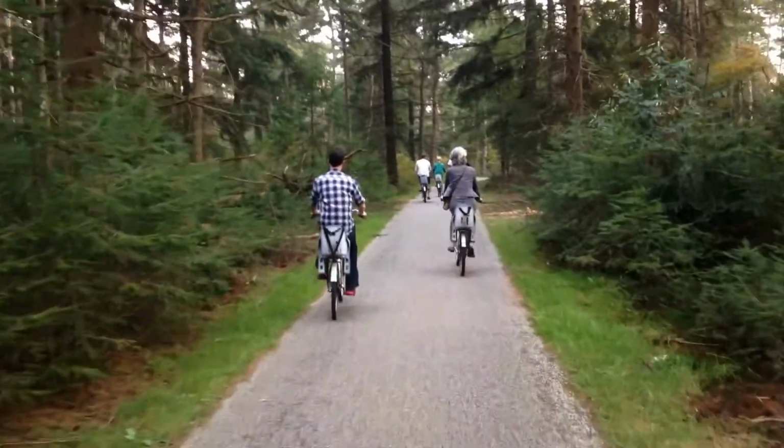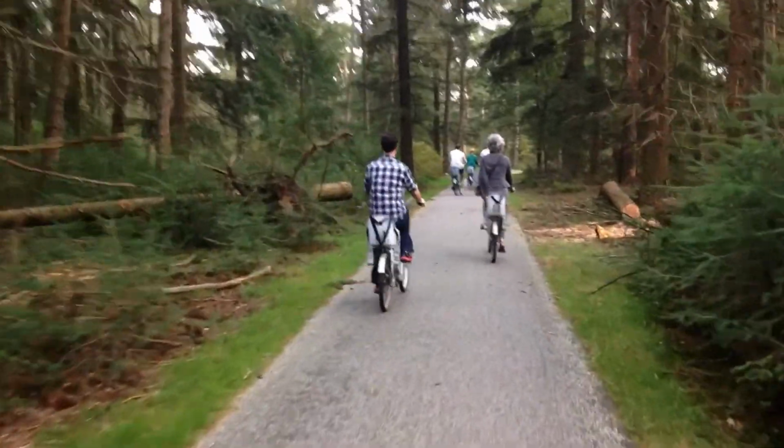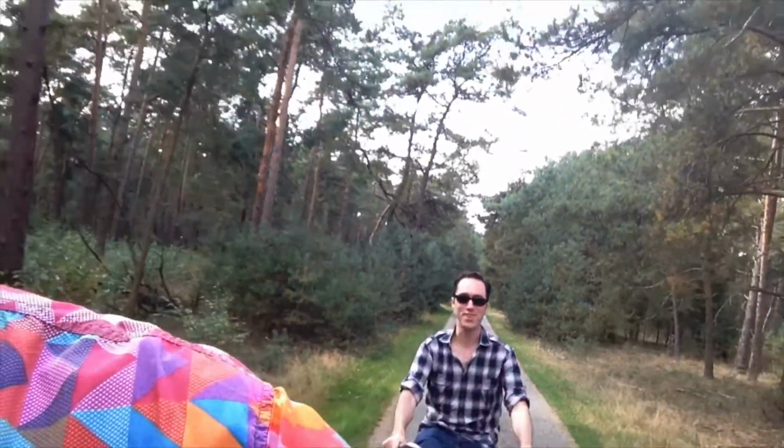One of the things I loved most about visiting this museum was the experience getting there. In order to get from the parking lot to the museum, you pick up a bicycle and ride it along the path through the woods. If you take public transport, you also have the option of getting dropped off at the museum entrance.